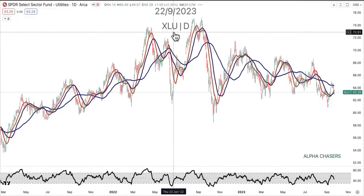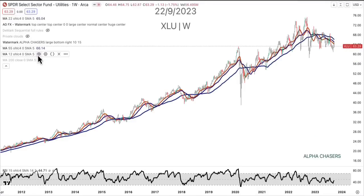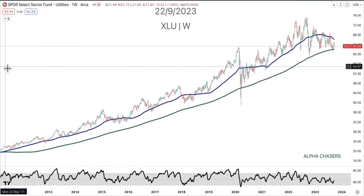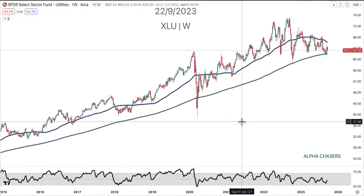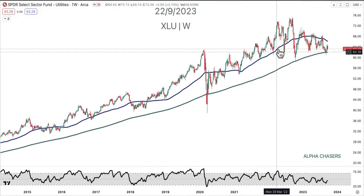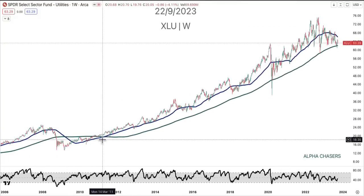What we're going to do is throw this back there and then get that into the weekly. And I'd really rather just look at the larger picture right now. So we're going to get rid of the 12 and the 22, and I want to keep that RSI in. You can see this. But you start looking at something like XLU. Does that look like it's going to hold? Maybe. Or am I setting up for a death cross, a weekly death cross? I might be setting up for a weekly death cross that you haven't seen since the golden cross of 2011.